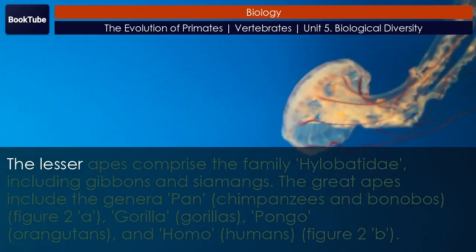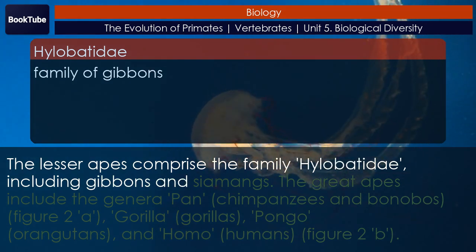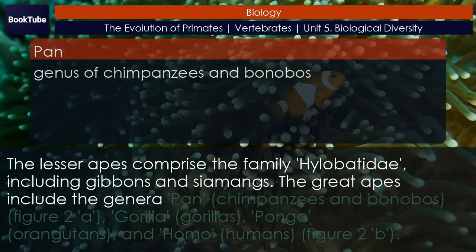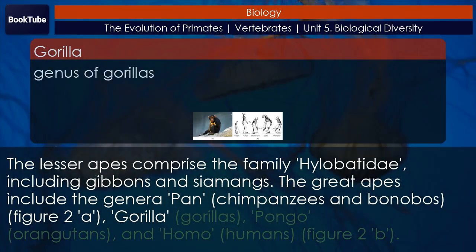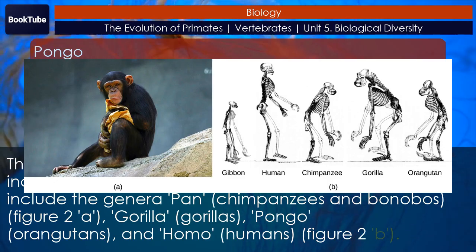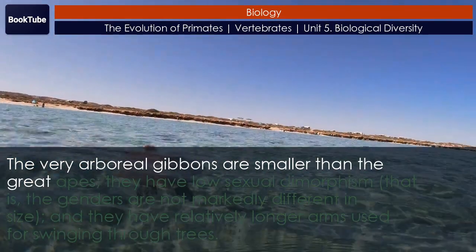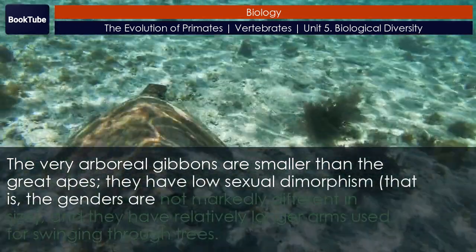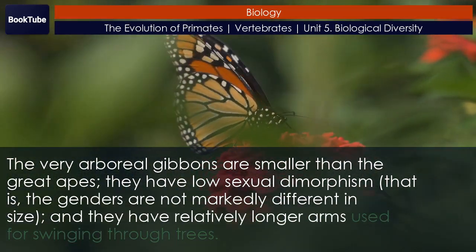The lesser apes comprise the family Hylobatidae, including gibbons and siamangs. The great apes include the genera Pan, chimpanzees and bonobos, Figure 2a, Gorilla, gorillas, Pongo, orangutans, and Homo, humans. Figure 2b. The very arboreal gibbons are smaller than the great apes. They have low sexual dimorphism. That is, the genders are not markedly different in size, and they have relatively longer arms used for swinging through trees.